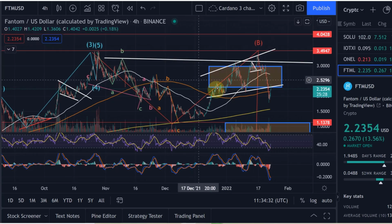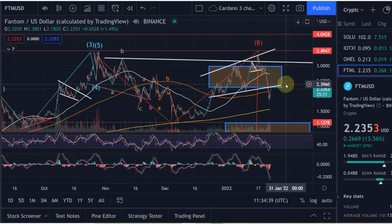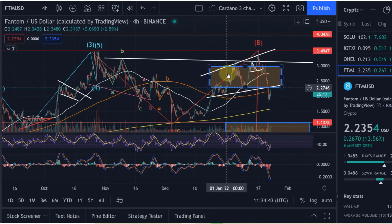I don't normally deal with patterns too much because they can often be fake outs, but in this case, if we see something larger, I of course mention it. So, broadening ascending wedge, which is generally a bearish pattern, and you can just see it here, and it makes sense if you think about what the price is doing.